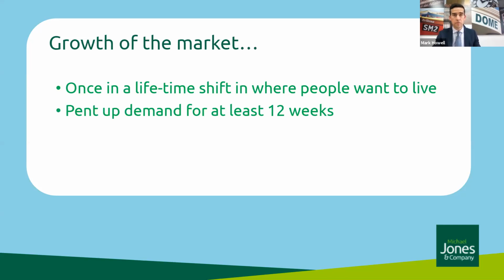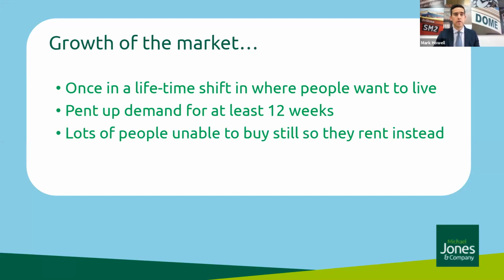The pent-up demand: during the period of lockdown, people were putting off their search a bit. Some people were still trying to move remotely, which we'll talk about a little later on. But actually, most people had pent-up demand. They wanted to move, but they didn't feel they could. The country was in lockdown, both in the property industry and elsewhere in the economy, so people couldn't really move. That pent-up demand sat there for a sustained period of time, which then resulted in booming demand coming forward after that period.